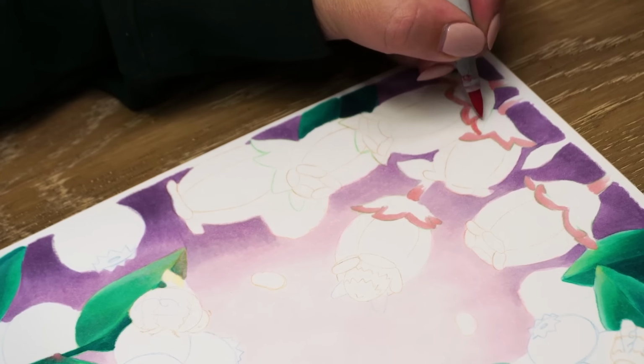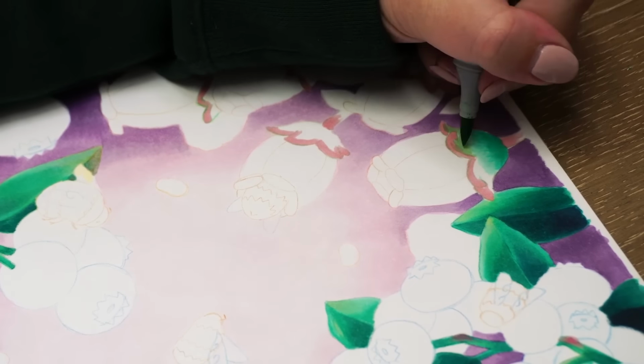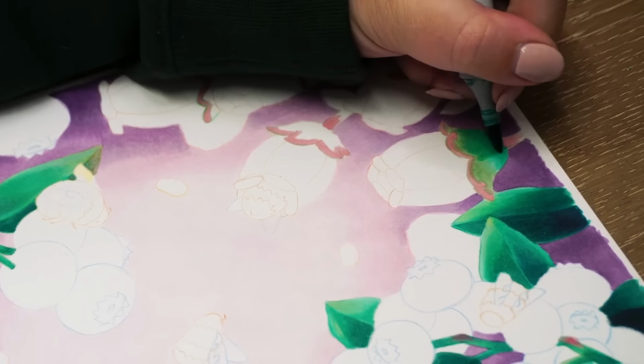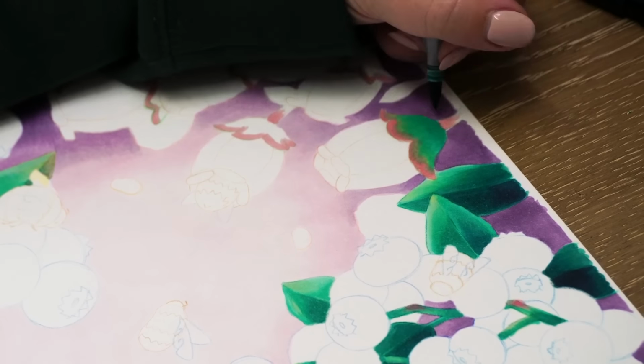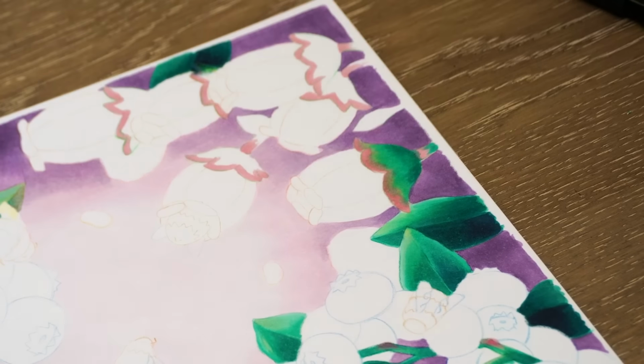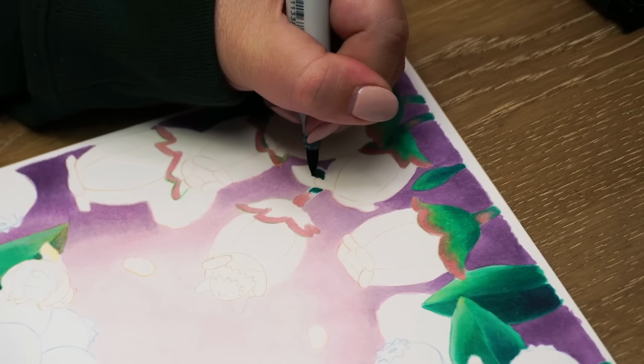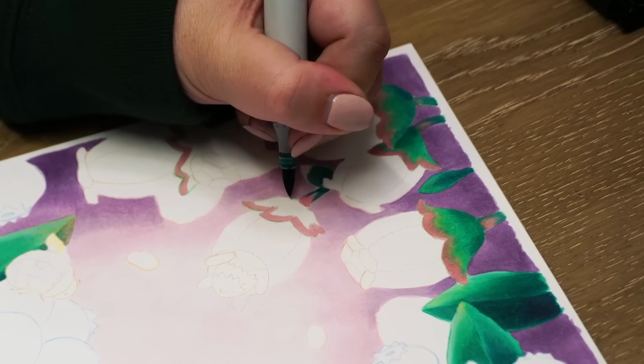Now I have two different flower types in this. One's the blueberry flower, which is the bell-shaped ones. They are technically too big, I think, especially for the blueberries at the top of the page, because the lower blueberries are bigger. They're meant to be closer to the viewer, and then the upper ones are further away. But the blueberry flowers are not that much bigger than the blueberry, because I think they turn into the blueberries.